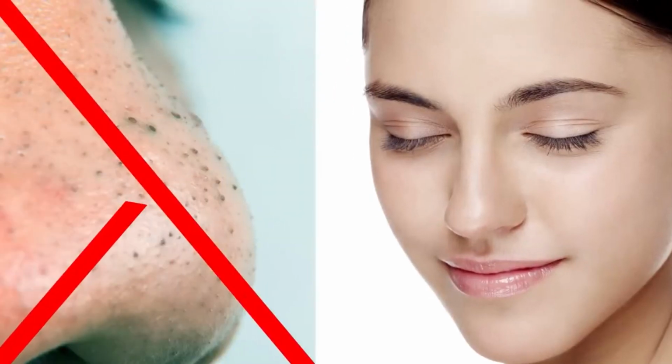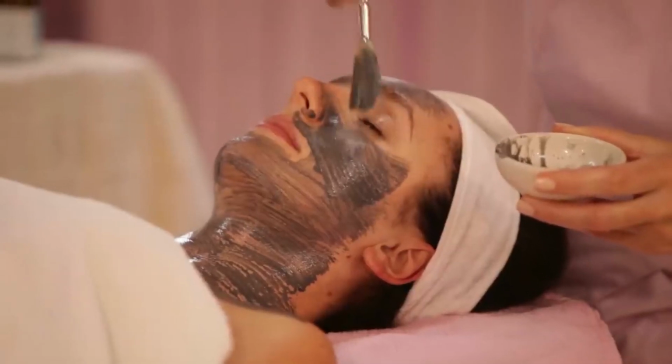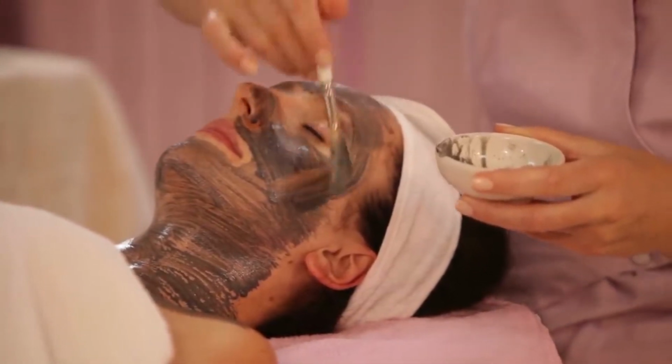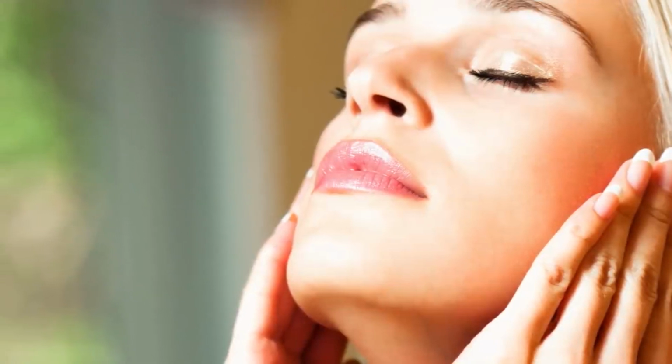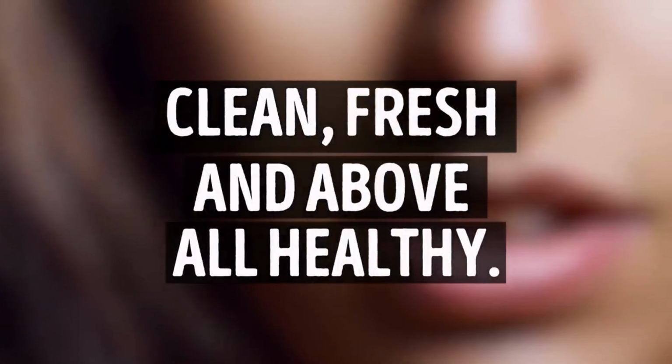I guess we can all agree that we all want to have beautiful, glowing, and clean skin without all of these pimples and blackheads, right? But you have to remember that nothing comes easily. A battle with blackheads takes regular care and serious efforts. There are a lot of things you can try, so always set aside some time for yourself and try something new. This way, you'll know what works for your skin and what doesn't. Throughout this process, you will certainly find some universal methods and techniques that will work wonders for your skin, making it clean, fresh, and above all, healthy.